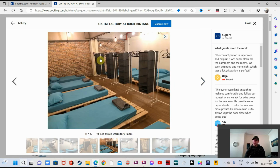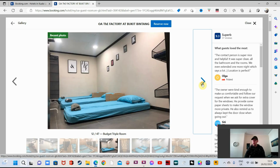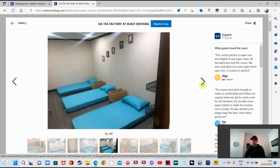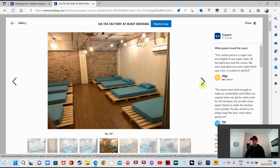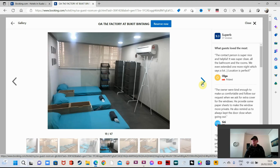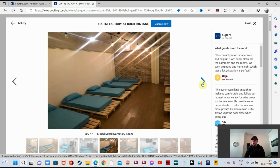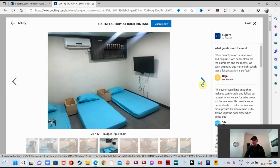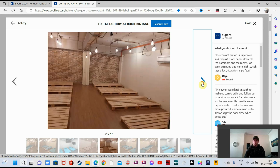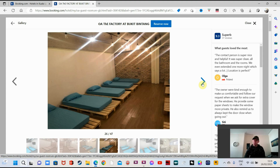And you've noticed there too, there's a couple of dividers, so if you have a massage, you'll have a bit of privacy, which is pretty good there too. And to check out the reviews, this person from Poland has said the contact person is super nice and helpful. It was super clean, all the bathroom and the rooms. We even extended one night, which says a lot. The location is perfect.